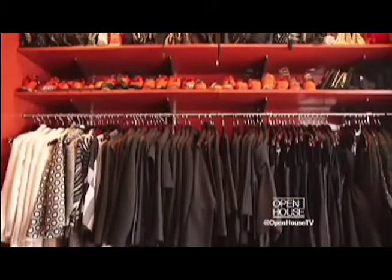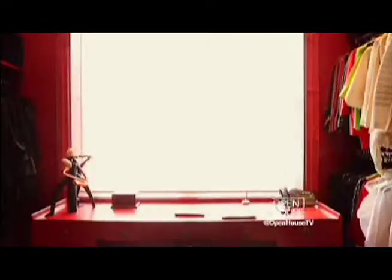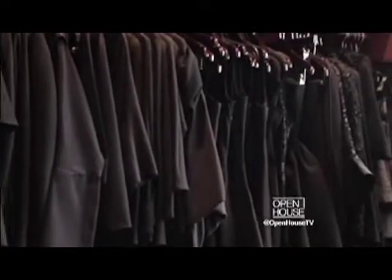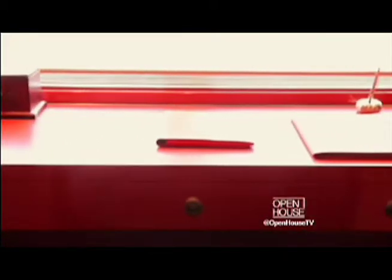And finally, the most indulgent room in my home, my walk-in closet. I chose the red cinnabar lacquer color as a perfect backdrop for the closet, where it shows most of my black wardrobe. I think it's sexy, but it adds a really wonderfully fun element to the room.